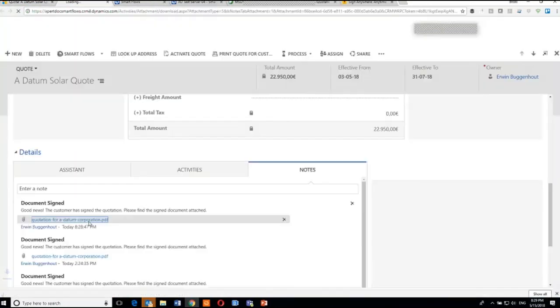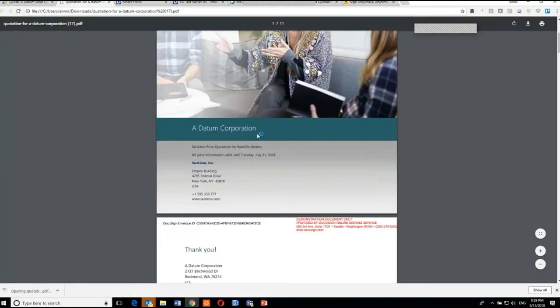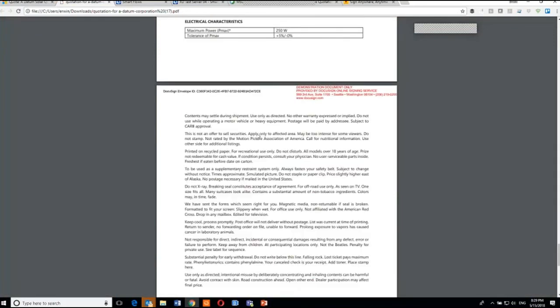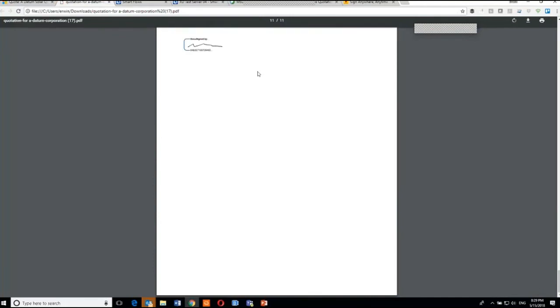Well, as an attachment, we have the document that we have produced, and not only the document we have produced, we actually have the document that has been signed. So this is the beautiful signature I just put there. Okay, so that's the branch in the condition where the total amount of the quotation is less than 50,000 euros.